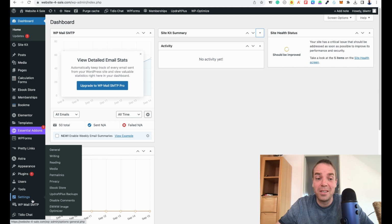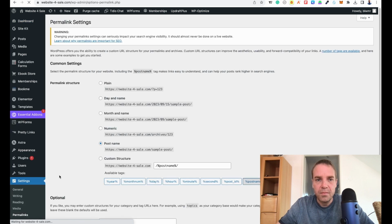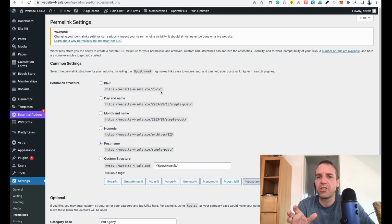Let me show you real quick. When I go to settings and permalinks, the standard setting of WordPress is plain. When you install a new WordPress installation, it's on plain, and you can see the website name and then P equals 1, 2, 3. This structure is not optimized for SEO and not optimized for the user experience. When you are searching on Google, for example, for your website, and your website appears, then this weird permalink structure will show up.